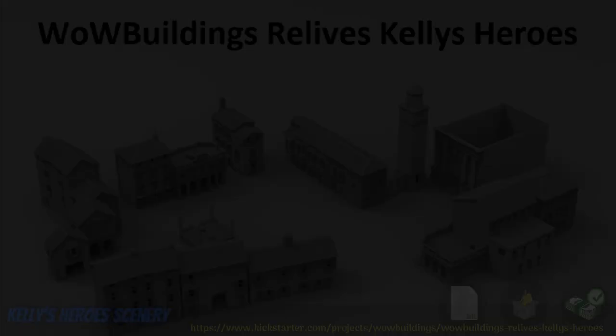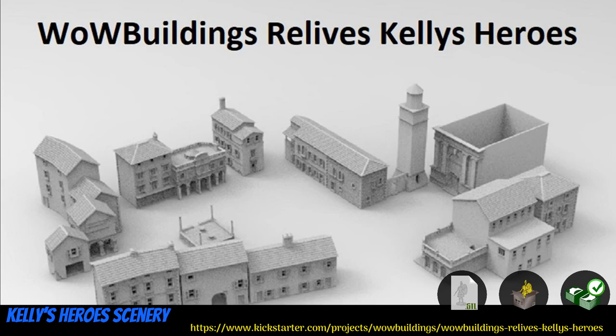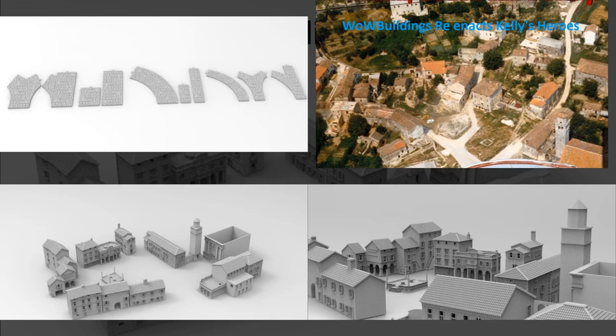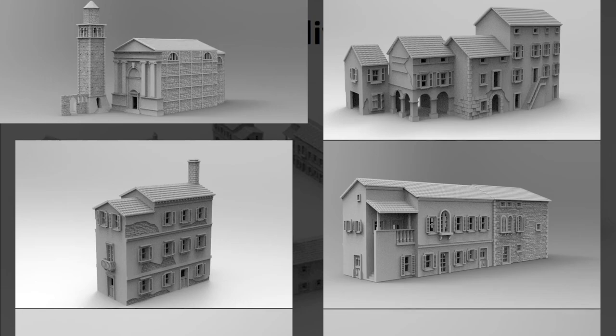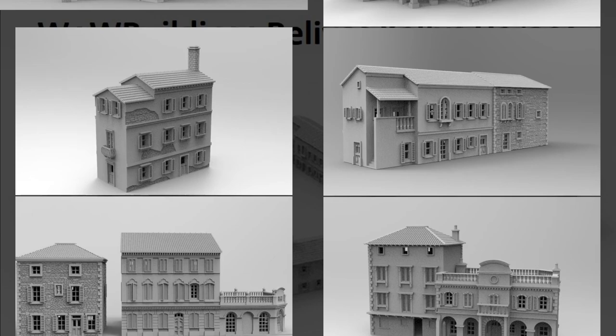WoW Buildings relives Kelly's Heroes, 3D printable scenery based on the World War II film, from WoW Buildings of the United Kingdom, their 19th Kickstarter campaign. Recently returned from the Alamo, WoW Buildings has more buildings to wow you with, this time based on the town of Vizinada, where the 1970 film Kelly's Heroes was shot. They started with the town center shown in the storyline, and added 10 more buildings from the outskirts of the city, half of them in ruins.